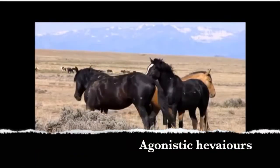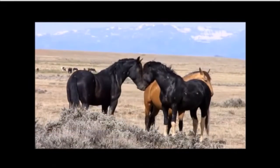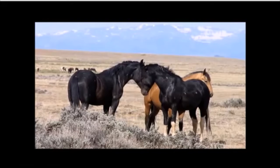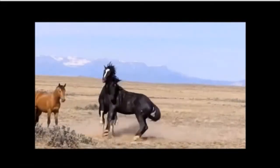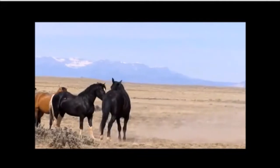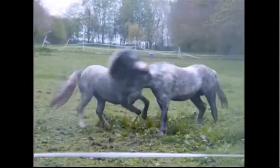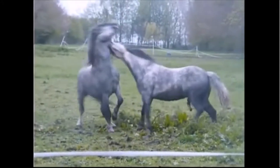Aggressive behaviours are not only seen between stallions but between any horse. Bite threats usually occur before an actual bite. The horses here are using agonistic bite threats. It should be noted that they differ from affiliative behaviour as the neck has a higher position and the ears are pinned back as shown by these two black horses. Following on from a bite threat is an actual bite. For horses, they're a last resort in a herd's hierarchy.